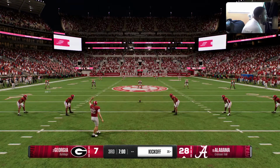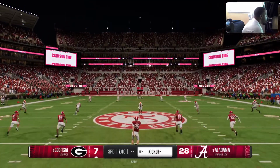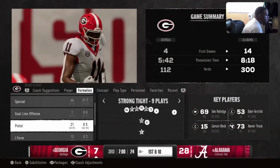Ready to start the second half. Alabama will kick it off. Not going to risk a return here. He'll make the fair catch.